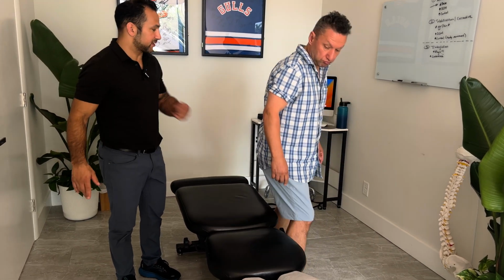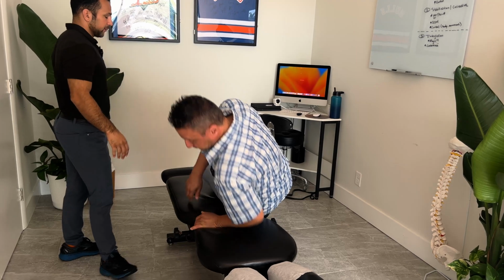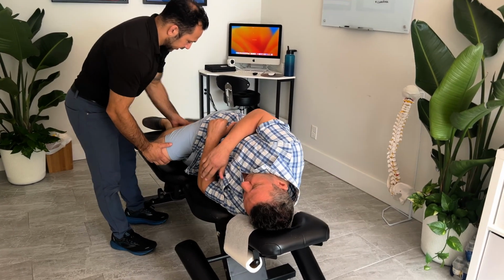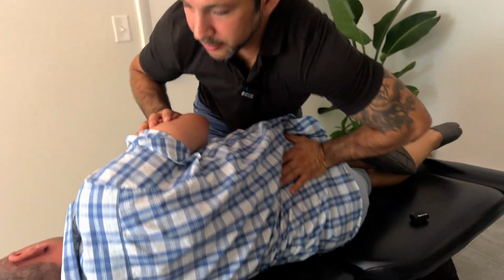So let's adjust you then. I know you're waiting for that part. That's what he wants the most. All right, let's go on your side. We'll adjust the lower back. It doesn't matter. Face me first, actually. Yeah. We want the right side up first. I typically like to get the involved side first. Straighten this bottom leg. Bend that. Perfect. You okay there? Yeah. Look up for me. Good.